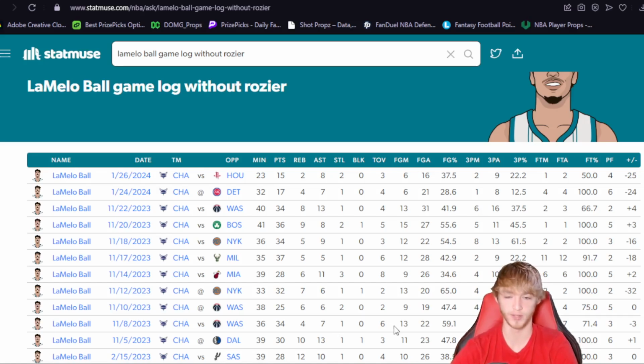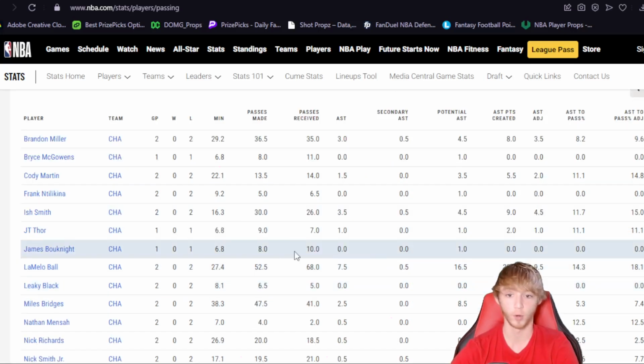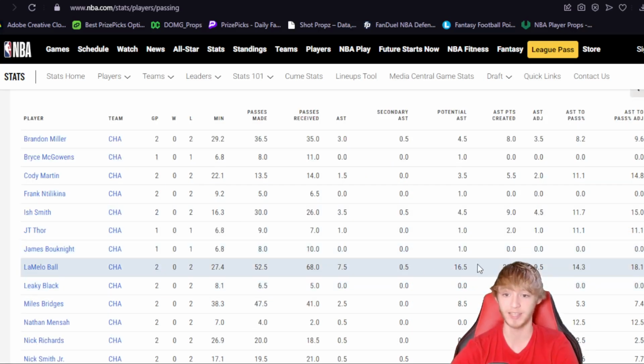There's been quite a few games where he's had 7 assists, 6 assists, 5 assists there. There's been a couple of games where he's gone under here. But he's had quite a few games here in November and then 2 games here in January. The 2 games in January this year, he's had 7 and 8 assists. However, in those 2 games, he's averaged 16.5 potential assists on 7.5 assists.